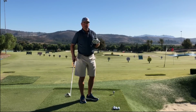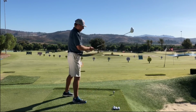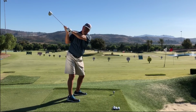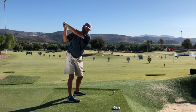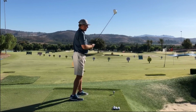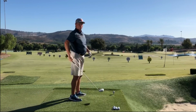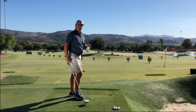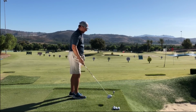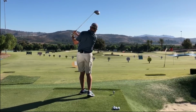Moving into the transition, one major difference between a pro and an amateur is that a pro will stay on an even tempo, and a 1 and a 2, and a 1 and a 2. Whereas the typical golfer will tend to rush the transition out of tempo, like and a 1 and a 2.